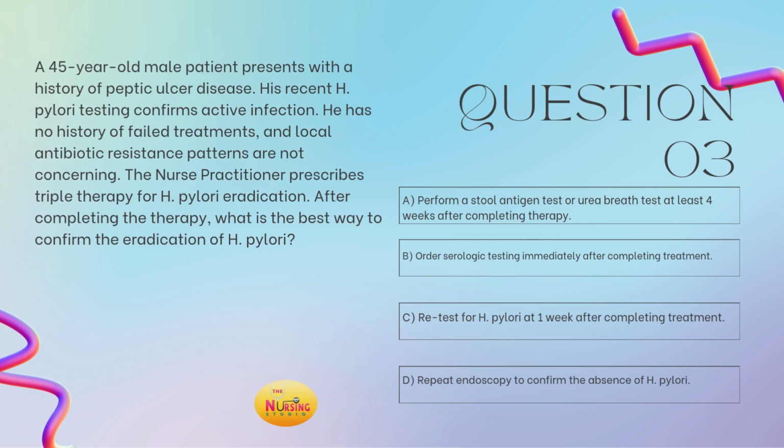Is it A, to perform a stool antigen test or a urea breath test at least 4 weeks after completing therapy? Is it B, or order serologic testing immediately after completing treatment? Is it C, retest for H. pylori at 1 week after completing treatment? Or D, repeat endoscopy to confirm the absence of H. pylori?